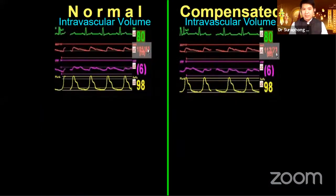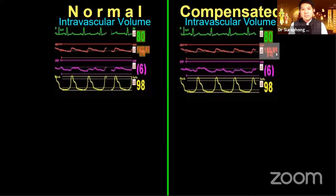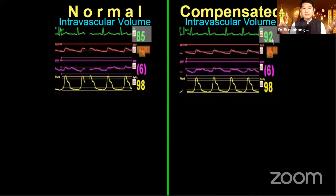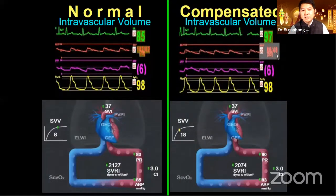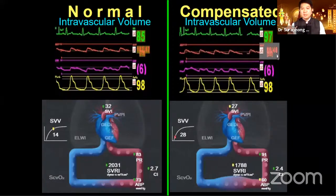intravascular volume like this, the first group is the normal intravascular volume. The second group is a compensated intravascular volume. When we generate something like vasodilatation, like a propofol bolus, we can see that in the first group the blood pressure is not changed, but in the second group the blood pressure is changed. Because of what? Because in the beginning, the first group SVV is 8. The second group SVV is 18. 18 is like borderline, but after vasodilatation, it cannot compensate anymore. SVV is going to 28. This is the trick to use.